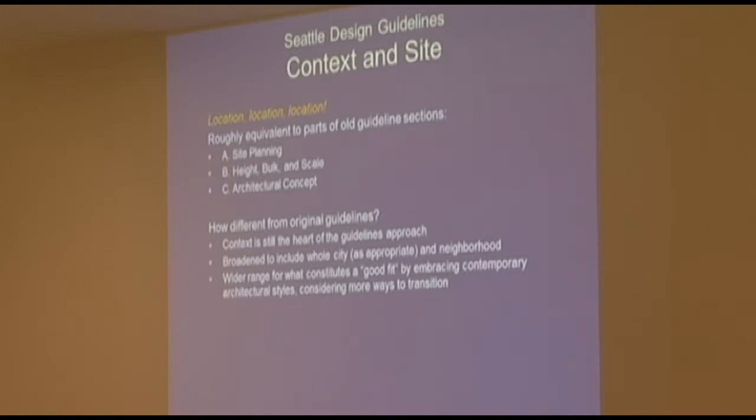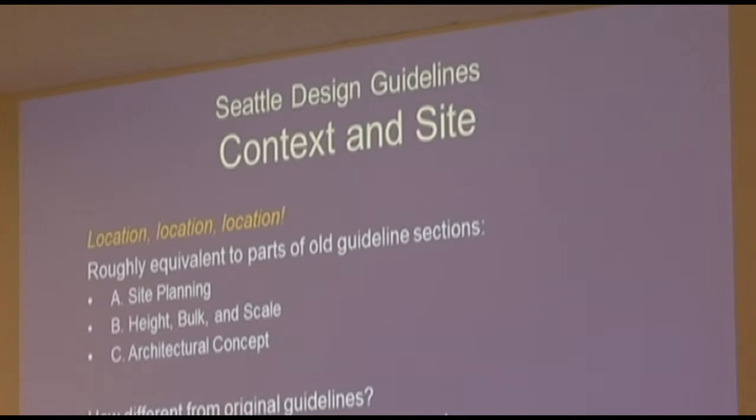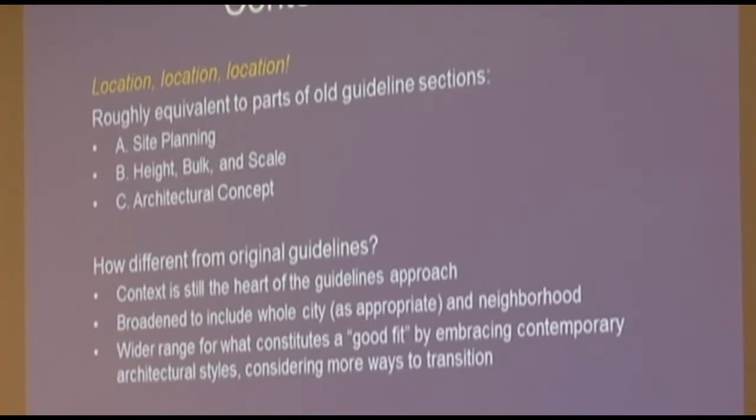This section is roughly equivalent to parts of the old guideline sections that were called site planning, that John talked about, a section called height, bulk, and scale, and another one called architectural concept. If you wanted to, you could take the old set and the proposed new set and find just about every idea in the old one is still here, rearranged a little bit and formatted a little differently, but it's there because these all still work.